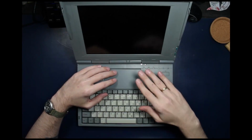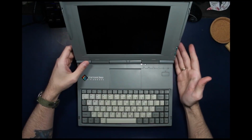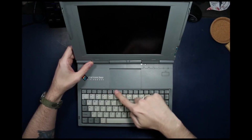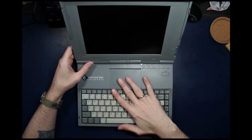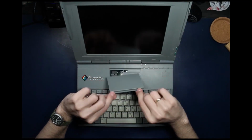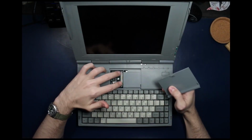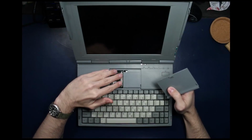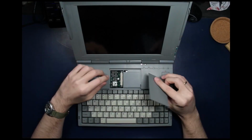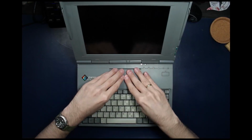Maybe. I'm not sure. In any case, the keyboard, unlike one certain Amilo that I was showing off last week, this keyboard works. Every single button on this keyboard works. And this thing that looks like a touchpad is actually easy access to RAM. This is RAM. And on top of this RAM, as you can see, you can stick another RAM and another RAM. And technically, sky is the limit.